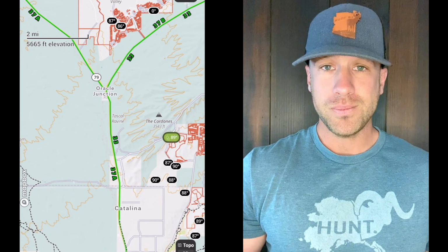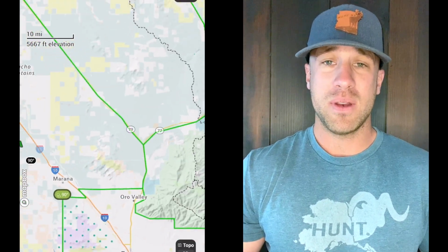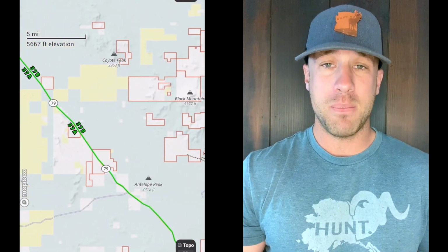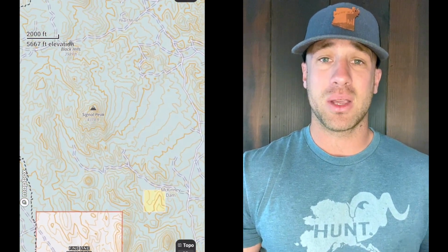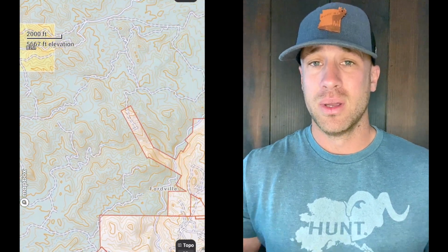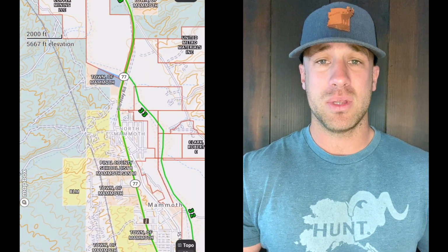So mule deer, in my opinion, this is an example of where 37A and 37B have giant mule deer. But in my opinion, it's harder to kill one of these giant mule deer in the general season rifle hunt than it is to kill a giant Coues deer in a similar hunt. So that's just something to keep in mind. These mule deer, they just do different things. They have a lot bigger home range. They can be and stay more nocturnal than Coues whitetail do.